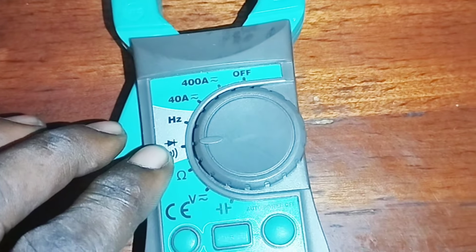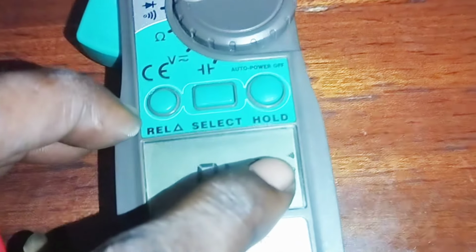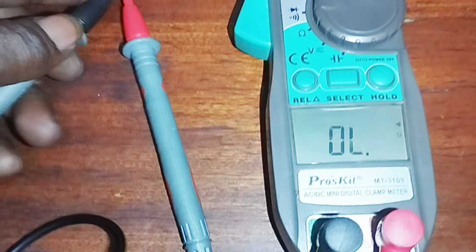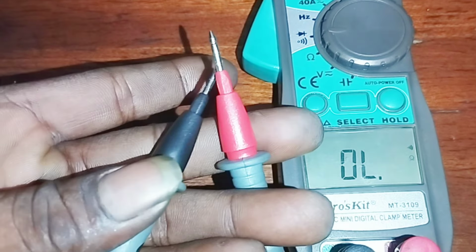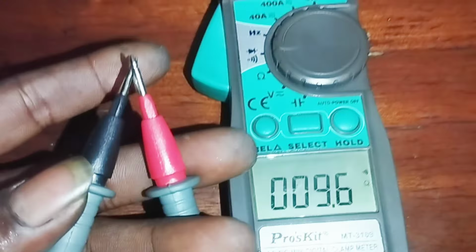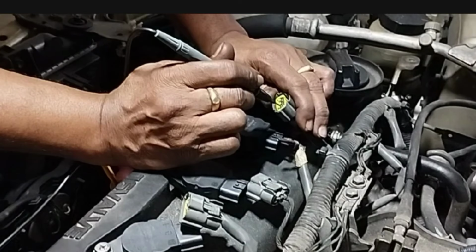Remember, I set the multimeter to the beeping sound mode to test the wire from the ignition coil to the ECU. If the wire is good, the multimeter will beep. If the wire is damaged, the multimeter will not beep. First I will check the wiring of ignition coil number 1. I will connect one wire of the multimeter to the wiring of the ignition coil and the other wire of the multimeter to the wiring of the ECU socket.